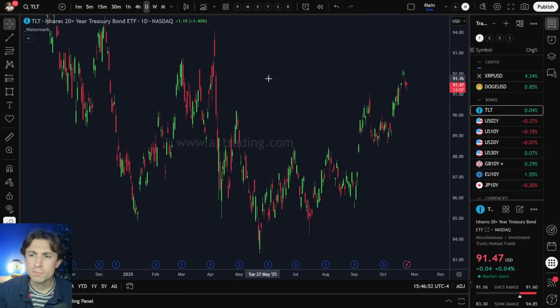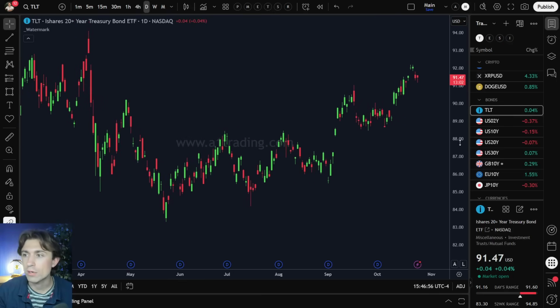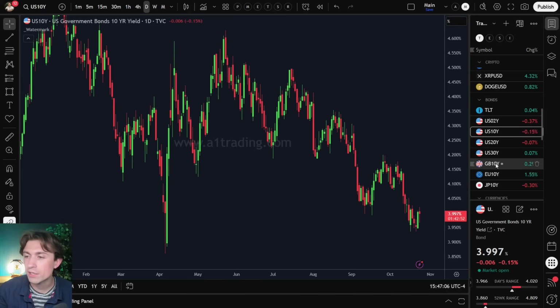Quick look at bonds. Bonds have been rebounding here. You're looking at TLT, the 20+ year Treasury bond ETF. Yields have been moving lower, a little bit of a bounce up here recently, but for the most part trending lower. That confirms that the Fed is likely to cut interest rates in the eyes of the bond market.